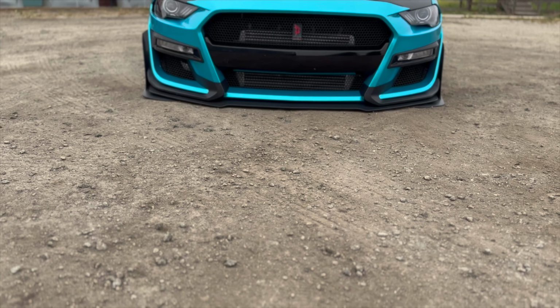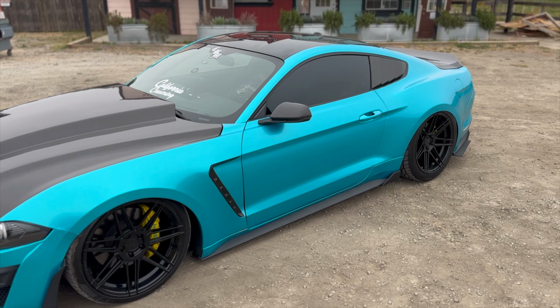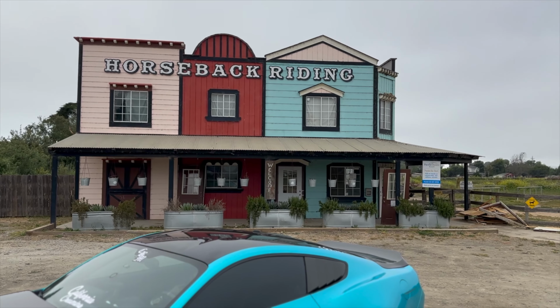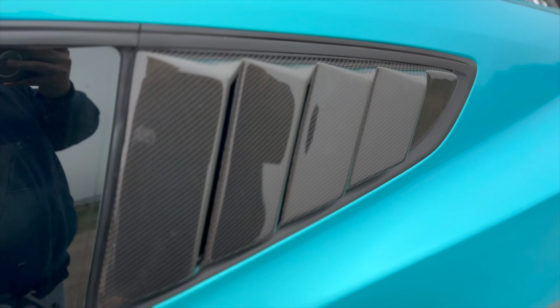And it's always good when there's no damage to the front bumper. She still looks really, really good. Now, you guys saw I got kicked out of the last spot. I actually just got kicked out of this spot, but I knew I had to take some photos in front of this sign right here. So I'm gonna bounce out before I get any cops called on me.